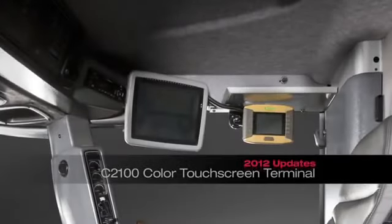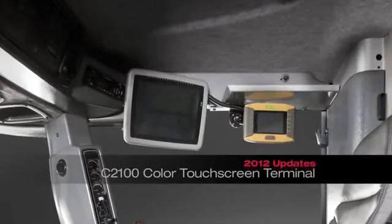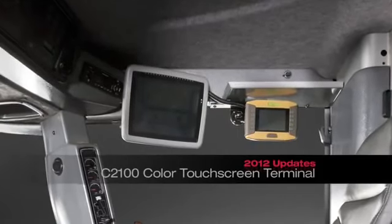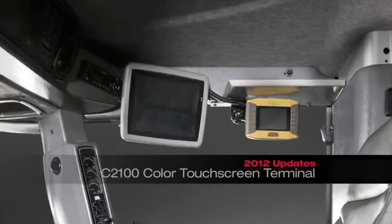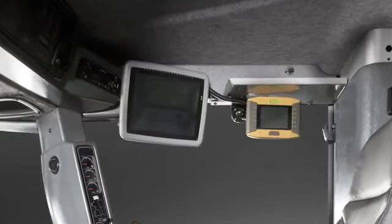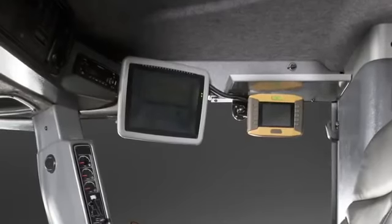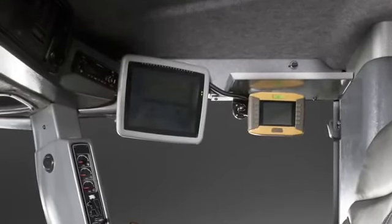Our C2100 terminal provides a larger 12.1-inch color touchscreen display, improved touch operations, as well as increased data processing capability. The larger internal memory eliminates the need to install an SD card before recording data and ensures that the data will not be lost via bad or unformatted SD cards.